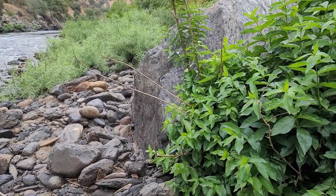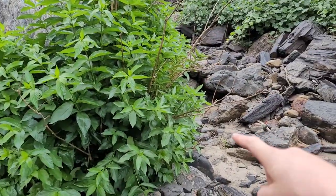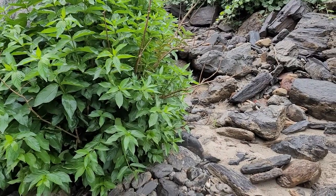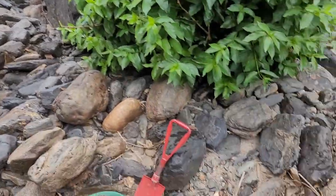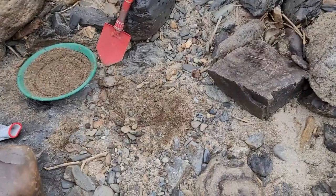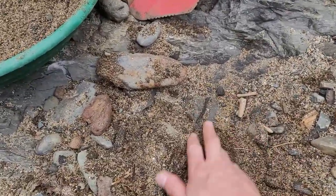So just to show you guys one of the spots that I'm going to test pan here, you can see the big boulder. Here's the river flow. The water flow splits around this boulder. You can see all the sand that dropped out here, so that's pretty light water flow. On this side of the big boulder, you can see all the big gravels. And then behind this rock, there's a spot that has a combination of sand and small round gravels. And down here, just below the red shovel, you can see the bedrock sticking out. And I got a little pocket, it looks like, in the bedrock right here.